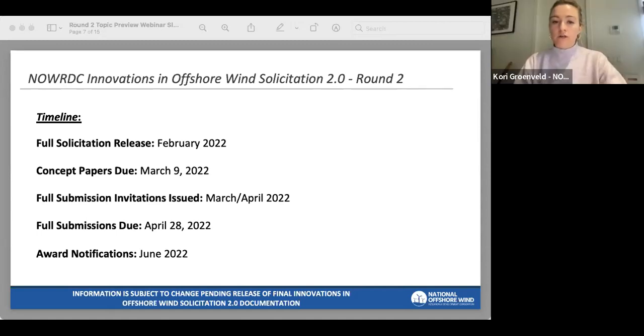So one question regarding challenge area 1, facilitating ocean area coexistence. Would baseline environmental surveys be eligible to apply under challenge area 1? Generally speaking, NOWRDC is looking for tools or strategies that yield the information or data that facilitate ocean area coexistence. These can be tools that more effectively capture important environmental information, such as the location of marine mammals, but this solicitation does not fund baseline scientific research.